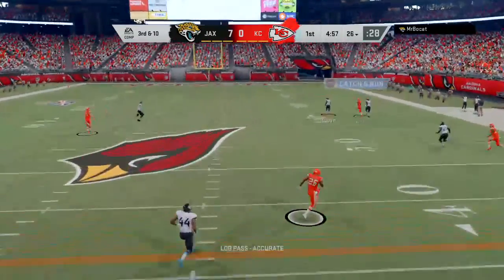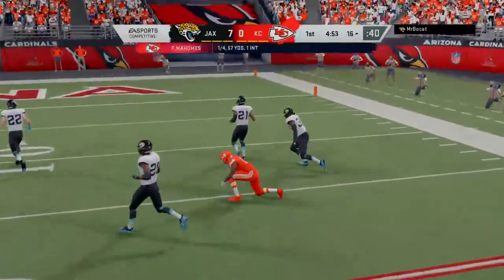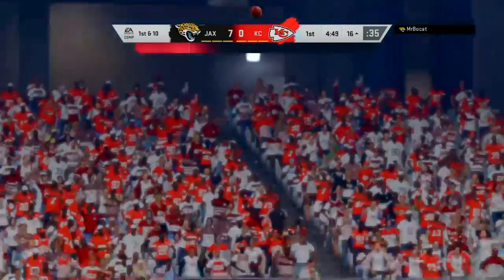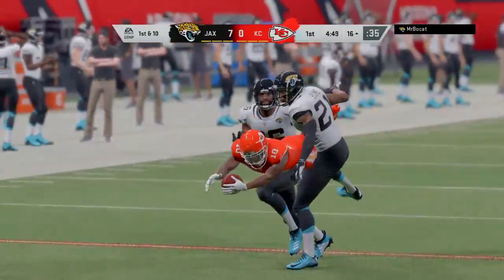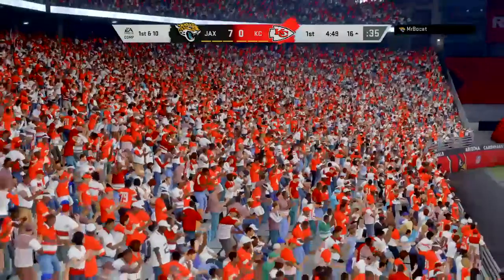Mahomes. He's going to float this one deep right side. That's caught inside the 20. Mahomes finding Hill for a big play. 57 yards. And the key number on that play, 3. Third play of the drive, third down, spectacular catch, turns into a first down. First down saves him from a 3-and-out.